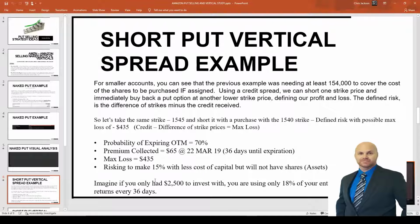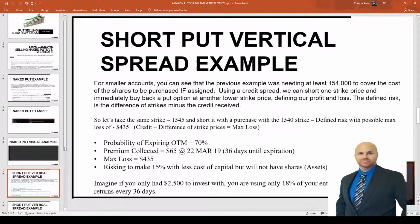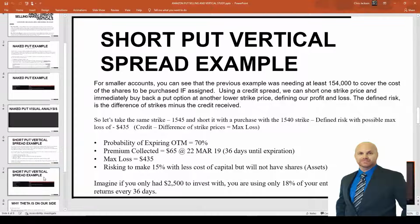Imagine if you only had $2,500 to invest with. You're using only 18% of your entire portfolio to make 15% returns every 36 days. Now, this is kind of high. This is using 18% of your entire portfolio on one position. I don't recommend this unless you're an advanced trader or investor. I usually say 10%. Don't risk more than 10% of your entire portfolio on one position.